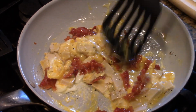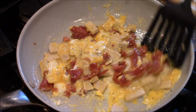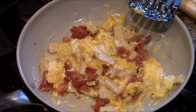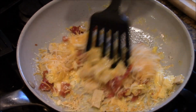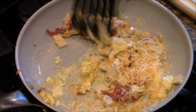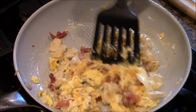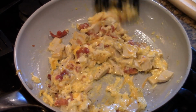So you want to watch it before it gets too finished to get that cheese on. I believe this is the time to put the cheese on. Perfect. Mix it. I told you this was fast, simple, and easy. Great way to start the day with protein. Have a spinach salad later to balance it out.